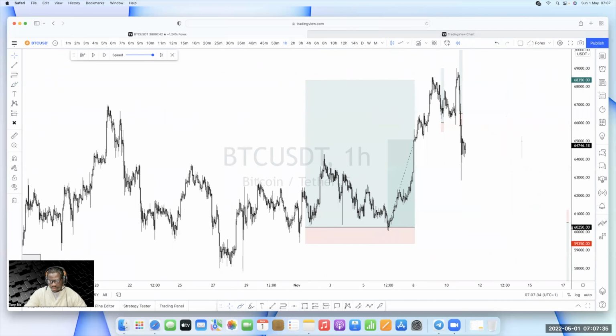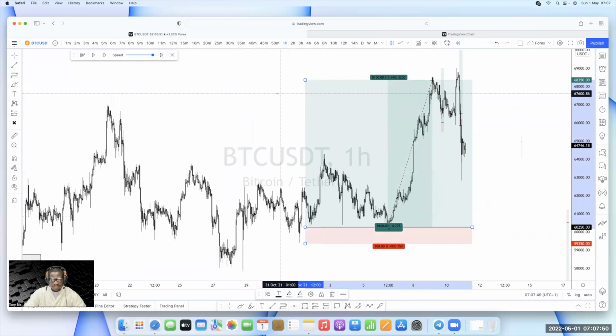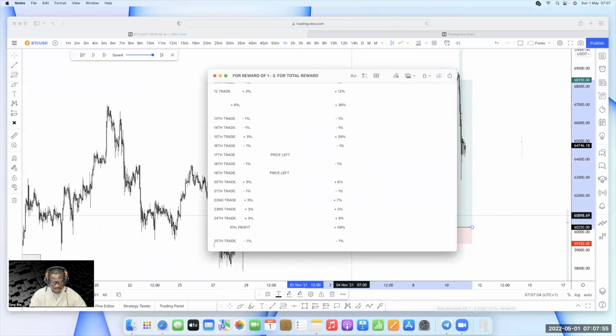All right, 60 to 50, that was a 50 level. How many pips stop loss? So it was a 900 pip stop loss, which is $9 for a 0.01 lot. As you can see, it gave me a 1 to 9 risk to reward. That is very, very amazing. Okay, so 1 to 9 risk to reward. So the 26th trade was a win. So we're back up plus 3%. And then the total reward on this was 9% again.